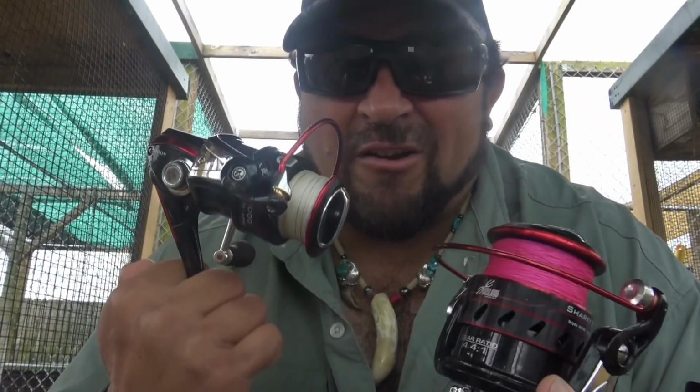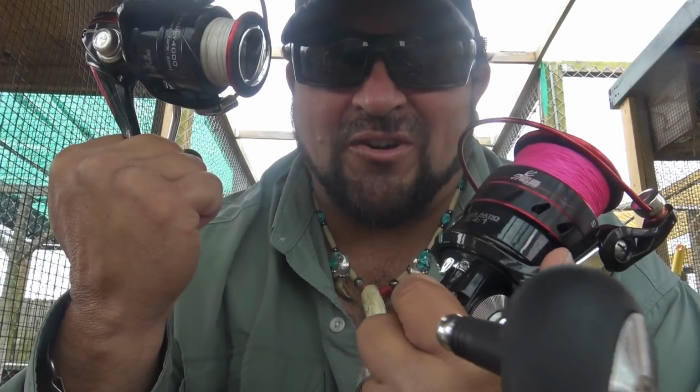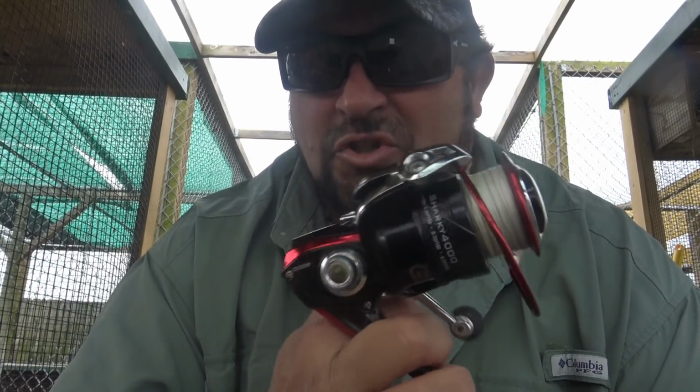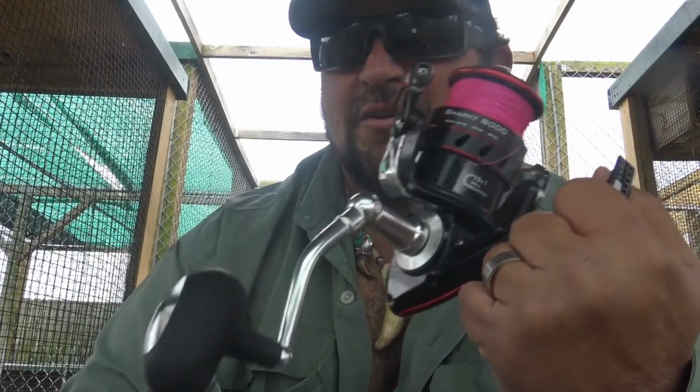Okay, I'm fixing to retire my original Sharkies. Sorry guys, my dad has claimed the Sharkies. So I'm going to give these to my dad. If anything, these reels are going to be well taken care of with my dad. They probably will not come in contact with salt water ever again, as far as being submerged and dunked. So I know they'll be in good hands. My dad's going to take good care of them, and he'll definitely use them.